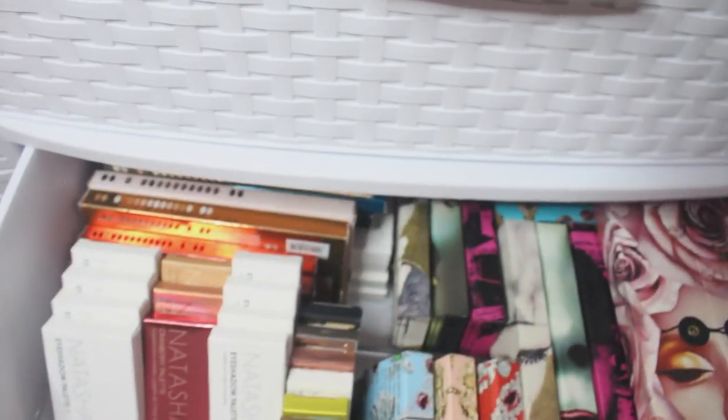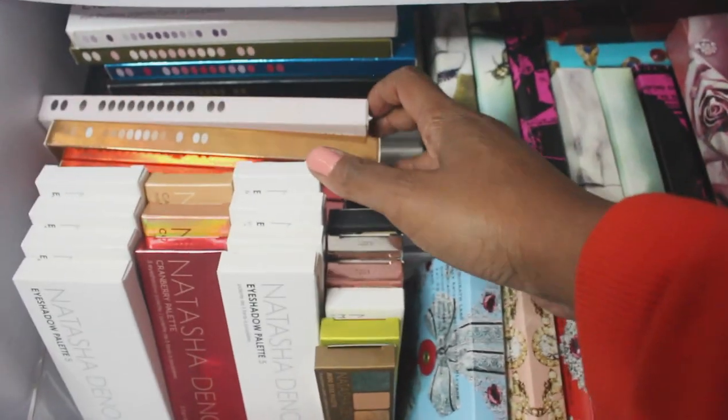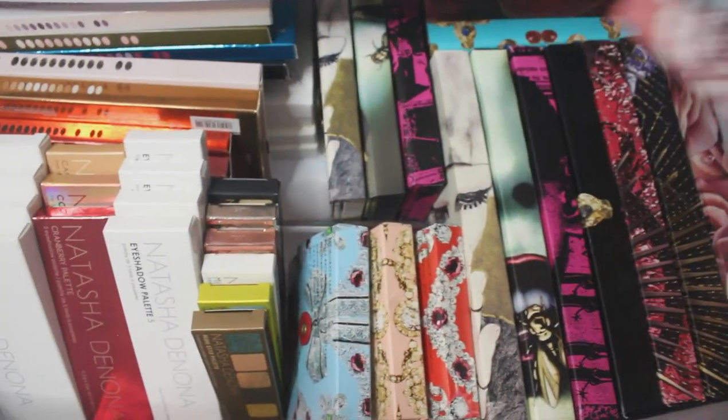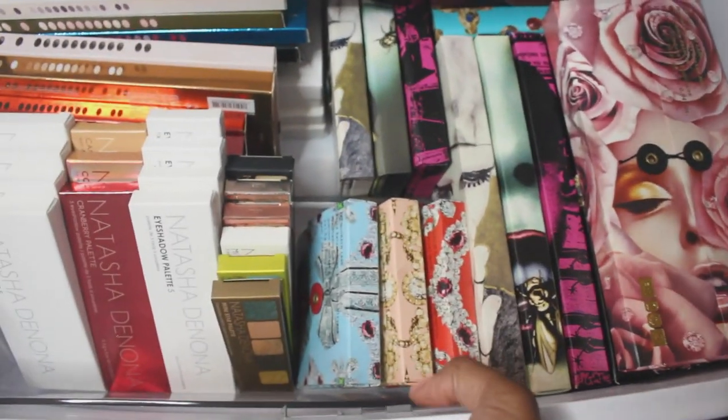Then this drawer is all my babies. These are my babies. I keep saying that. This is all my Natasha Denona, and then this side is my Pat McGrath palettes. So, yeah, these are my babies. This is what this drawer is.